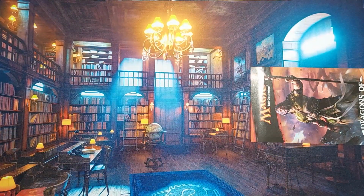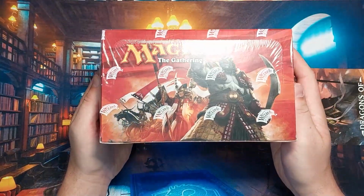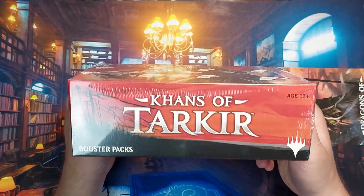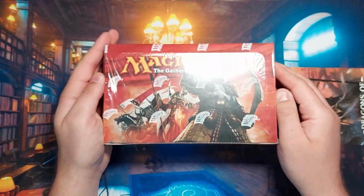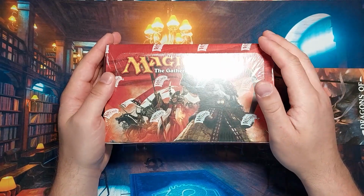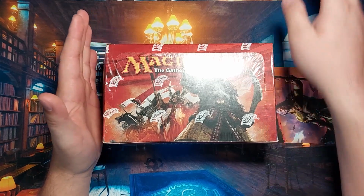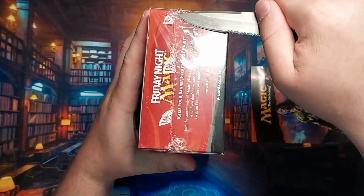The next set, put that back, is going to be Khans of Tarkir. Khans, backwards again. Khans has always been a popular set because of the fetch lands. This was my first introduction to fetch lands. Before Khans of Tarkir, you would have had to get them from the older sets, which I think was Onslaught, and those ones are quite expensive. They've really increased in value over time.